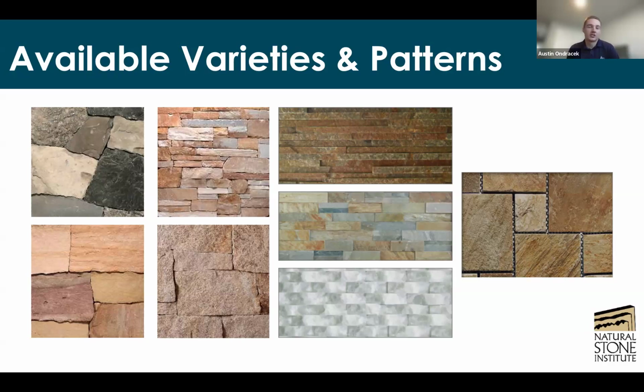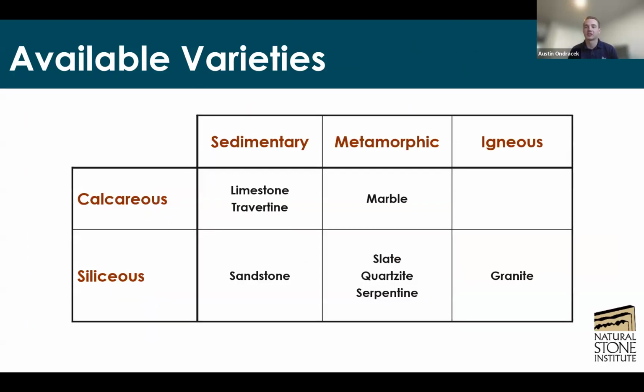And if you want to change the look even more, you can just simply flip over that stone if it's so fit. So that's just a really unique way that a lot of customers will love natural stone: it always has a uniqueness to it, especially when it's installed on the property or project.